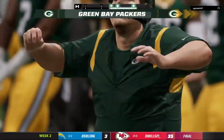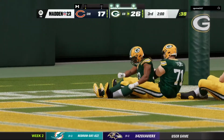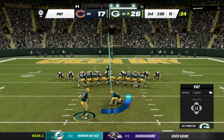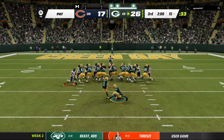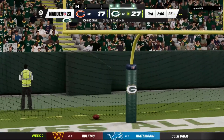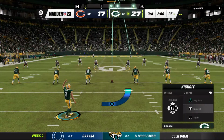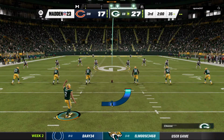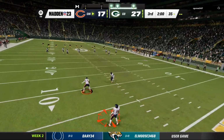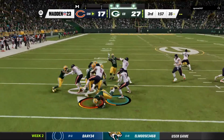And he will get this into the end zone. Touchdown, Green Bay. Aaron Jones, his 3rd rushing touchdown of the year, as his guys are able to extend their lead. Crosby with the extra point, and his guys will take a 10-point lead. Now after the touchdown, here's Crosby to kick it away. This will be fielded inside the 5.